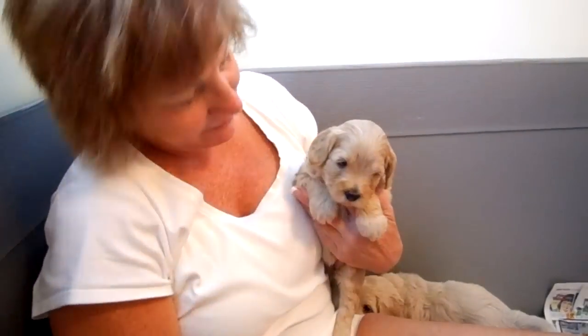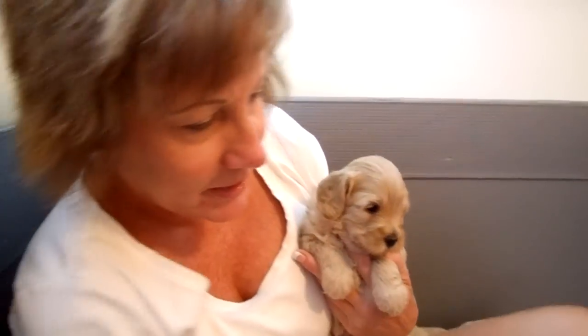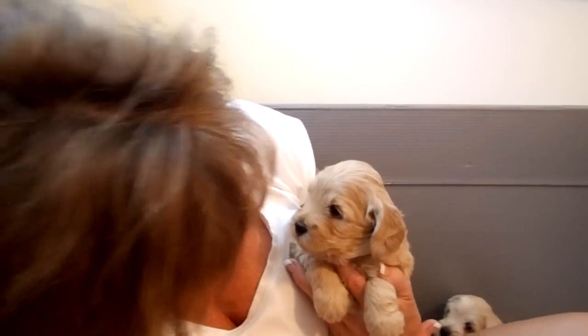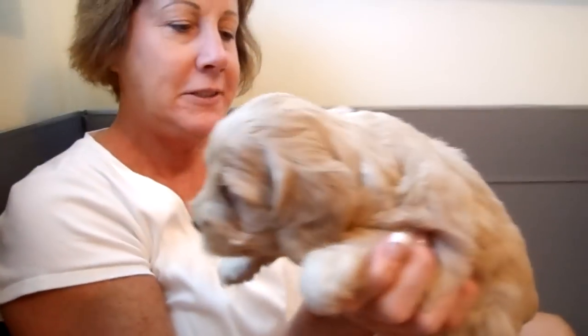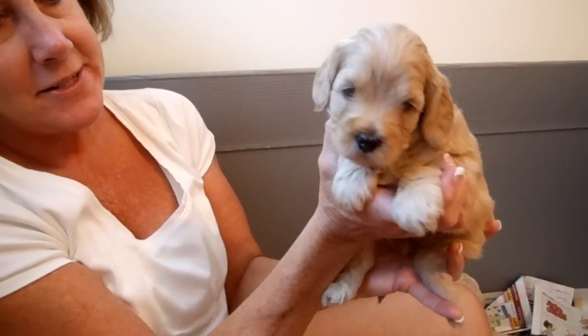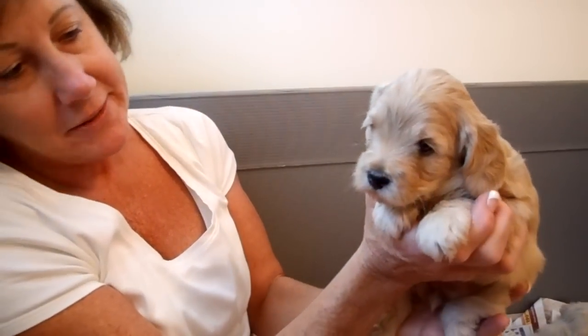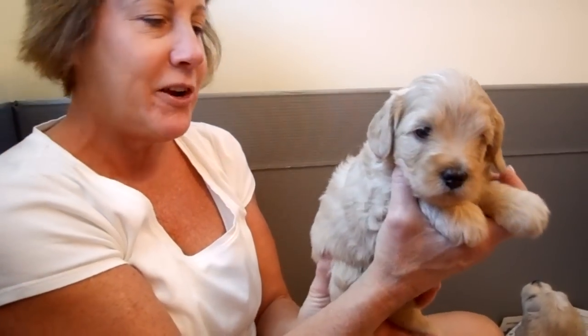Taya is just stunning, with this adorable little bit of apricot around her face and her ears. No biting. And she's just looking at everybody. There's so much stuff going on. Everybody's crying. This is Taya. Taya is a beautiful little girl. Great fleece coat. Stunning stop on her, and a very cute little face and eyes. White-tipped paws. This is Taya. Very cute name.